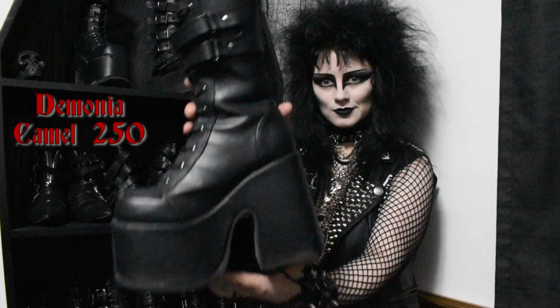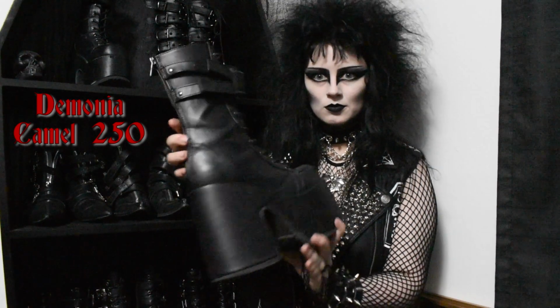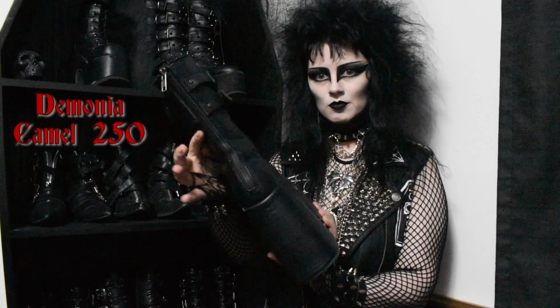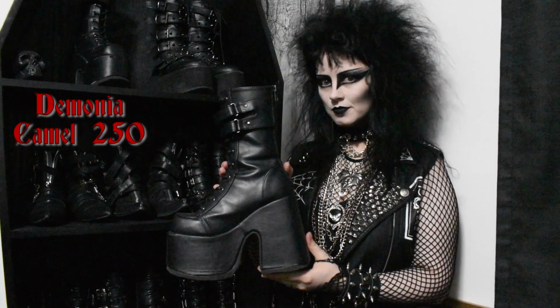These were the first pair of Demonias that I got. They're not as comfortable as some of the other Demonias that I have. At the time, I mostly got them for the height. I believe they are a 4-inch heel with a 3-inch platform.